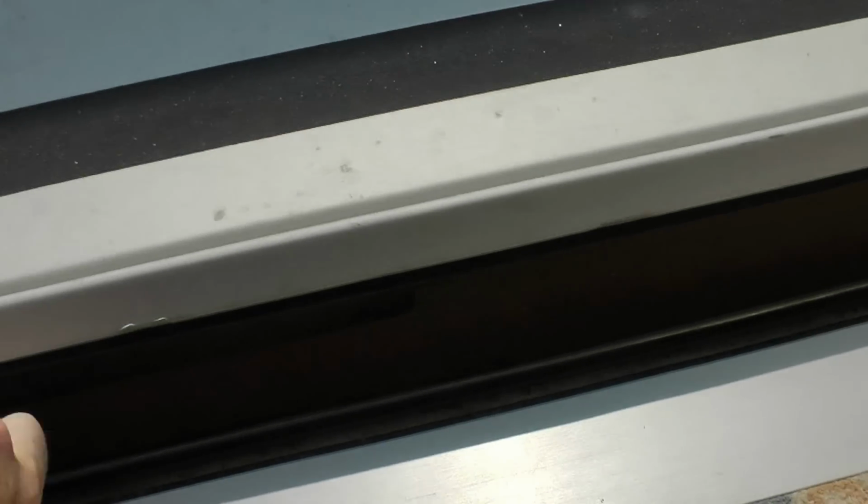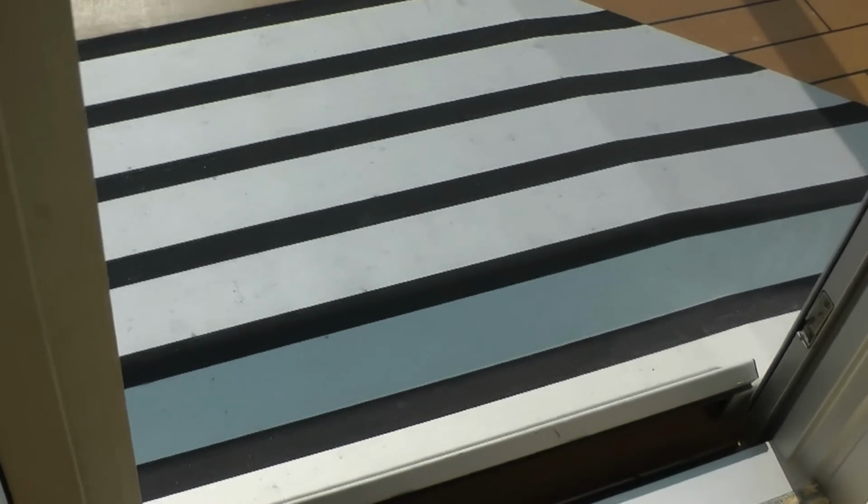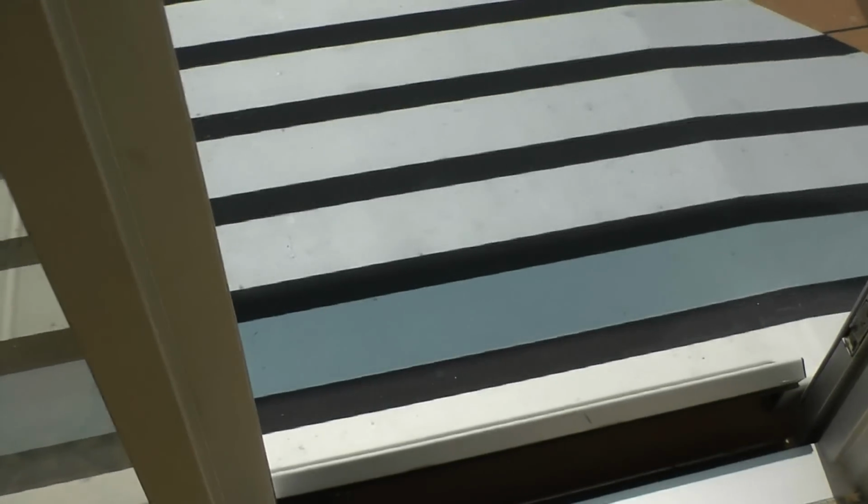Now, one problem with this door mechanism is that the flap that holds the door open has to be lifted manually before the door can be closed again. And this could be tricky for a disabled person, but if this did create a problem, you could always ring your butler or the purser's office and somebody would very soon come along and sort it out for you.